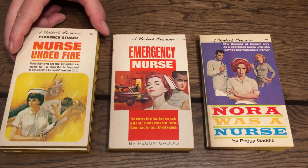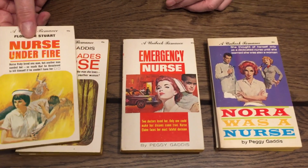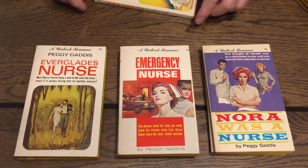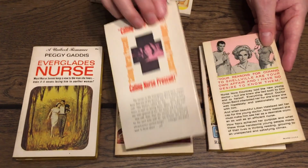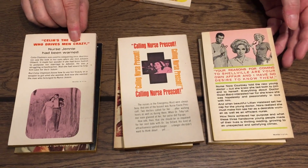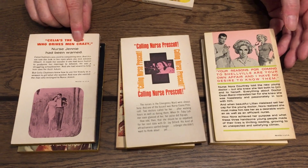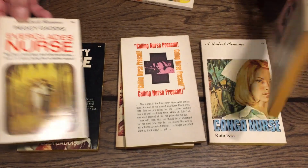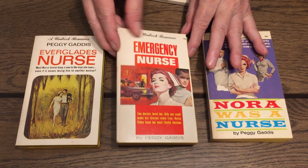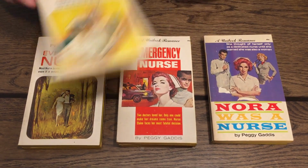Can you show us the backs? I think the backs. Yes, I could show you the backs. That's what I was going to do. Here's the back of that one, and I'll show you the backs of these. That's the back. It just has a little bit about the book and then some of the art from the cover. And this is Nurse Under Fire.